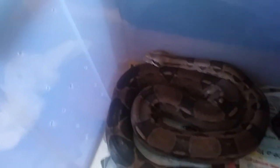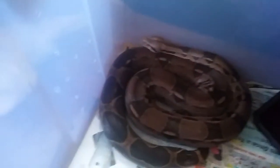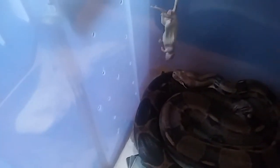And we'll take this hide off of Empress. Oh, looks like she's going into shed, so let's see if she actually takes this. Hopefully she does. Sometimes Empress just likes to be left alone with the rat.